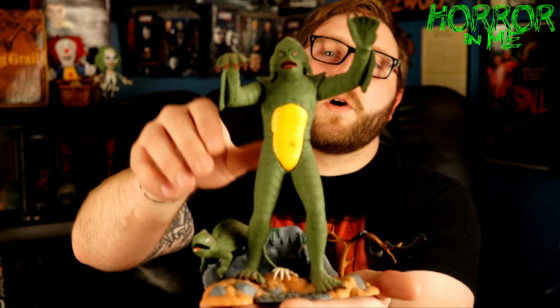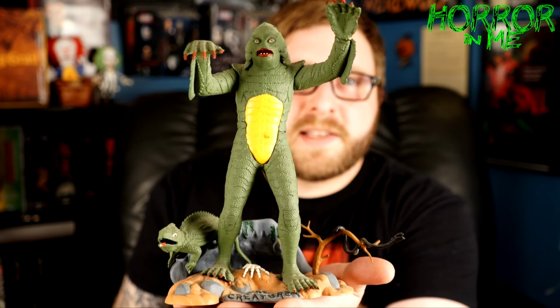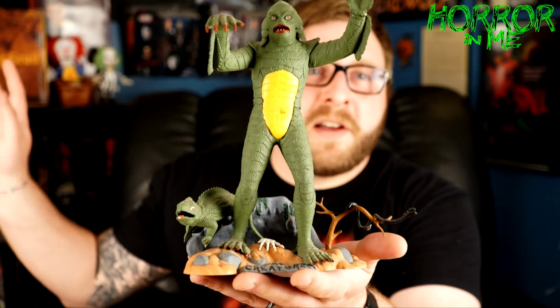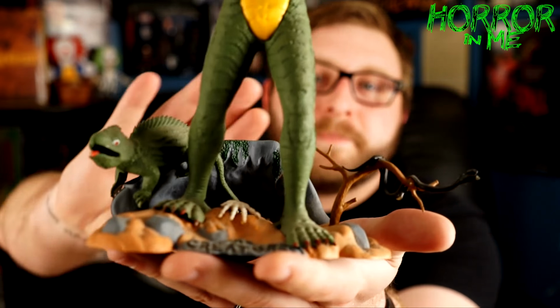But what I picked up was the original 1963 Creature from the Black Lagoon Aurora kit. And this thing is beautiful, as you guys can see. The painting on this is amazing. Sorry my dogs are in the background there, but wow, is this awesome.